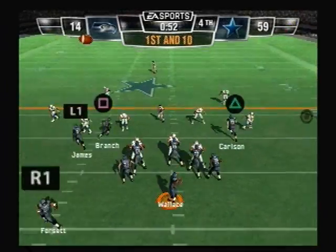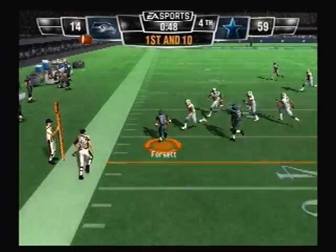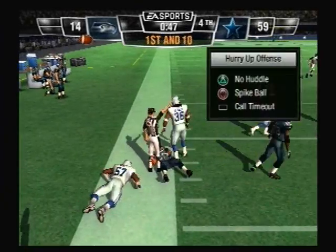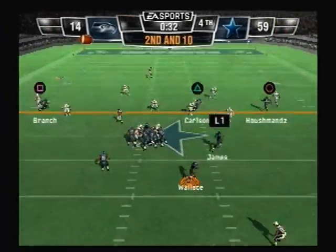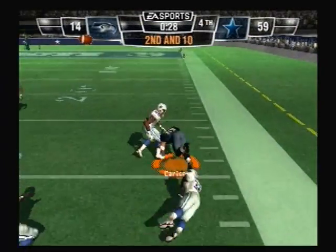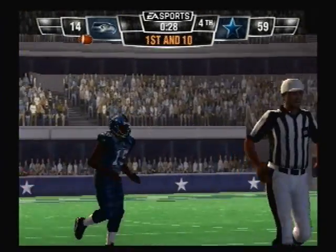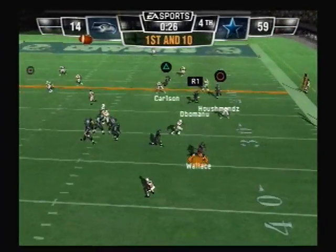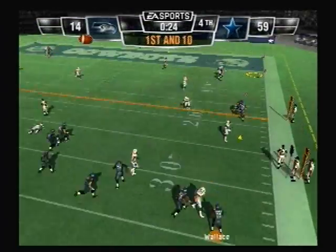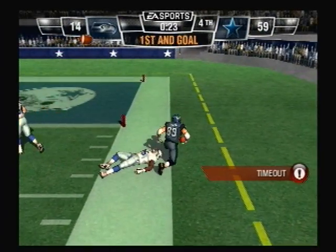And drops back on first down. Short pass. And he catches it. Little handoff. Play fake. Yes. Is there for the catch. The Seahawks will take a timeout. Drops back on first down. He's under pressure. With the catch. Defense pushes him out of bounds at the 3.